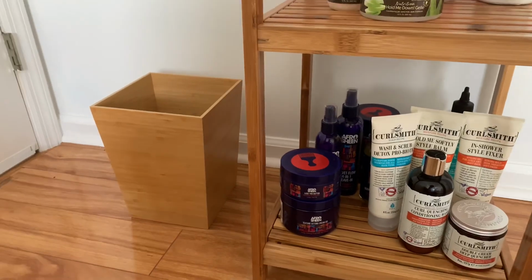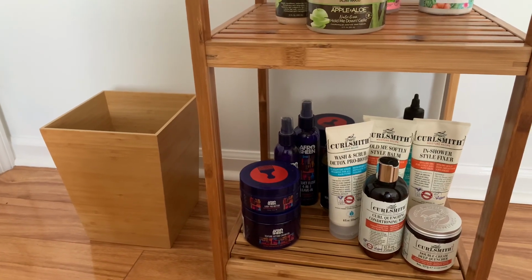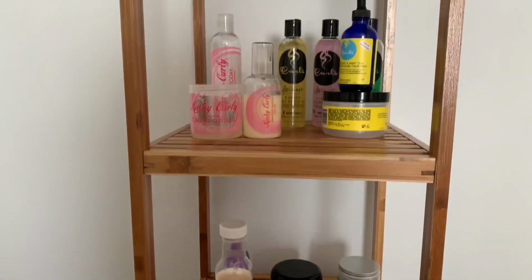And over here is where I keep my trash can. For some reason, I'm kind of obsessed with bamboo, which is why I got this bamboo shelf. I also purchased this shelf from the Container Store.